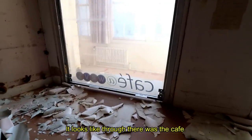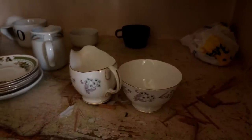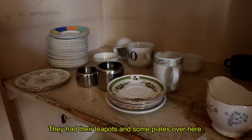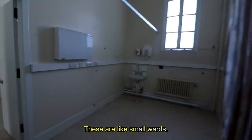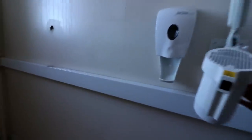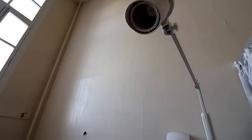Right, through there was a cafe. Maybe this was a kitchen? I don't know. They have their teapots and some plates over here. Small wards. Some form of operating light. Wonder if it works. No.